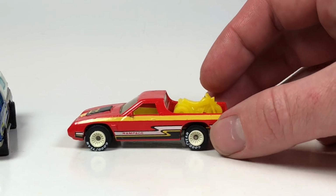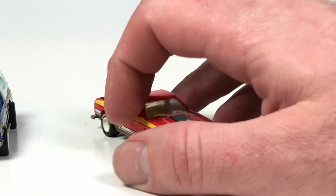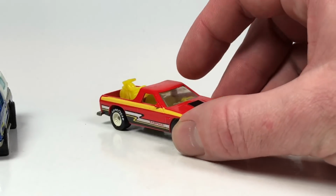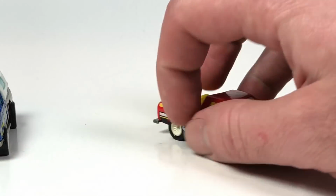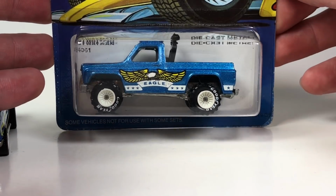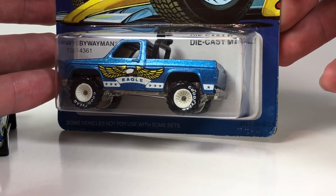This is a really cool casting. I really dig it. I think it's pretty awesome. So there is your Rampage. So cool. All right. Then lastly, this is probably my favorite one of the bunch. This is a Bywayman. White hubs.